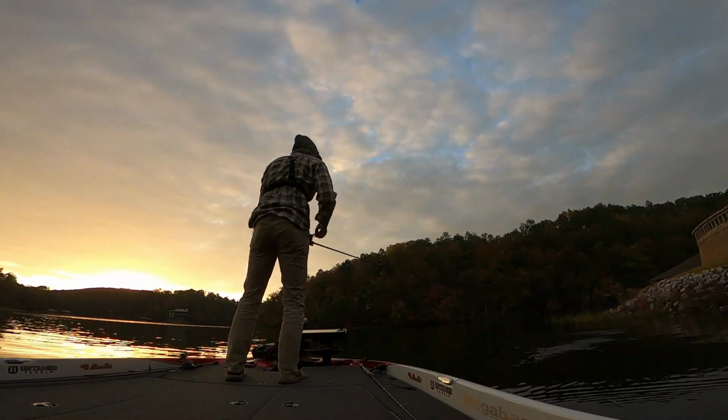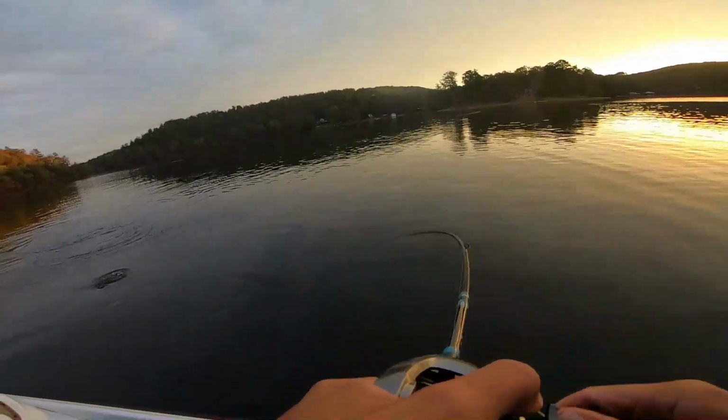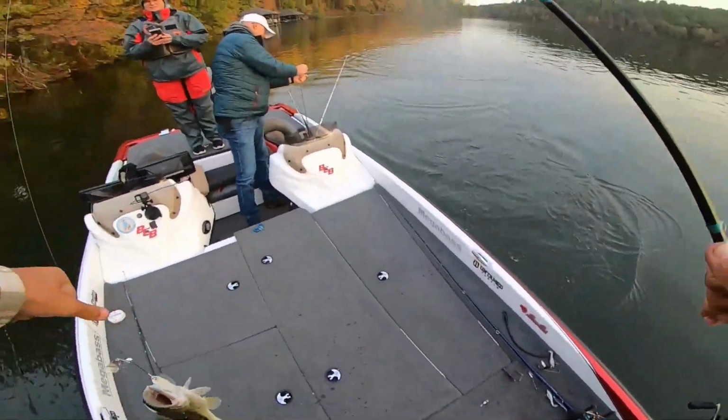Come on, come on, I need to get on it. They're spotted bass. Got them. Nope. That was pretty cool, huh? Topwater bite.